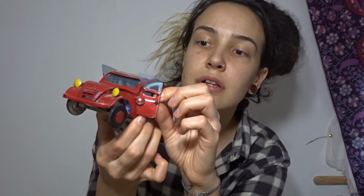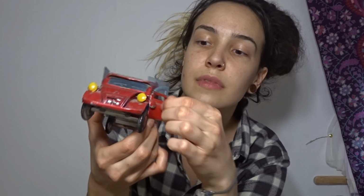So the doors are functioning. Let me give you a little demonstration. You've got the little handle here, and you can see it opens up. So if you just close that, if you turn it around, it is currently locked, and the back doors work also. You can see it's got this little thing here that stops it from opening when it's closed.